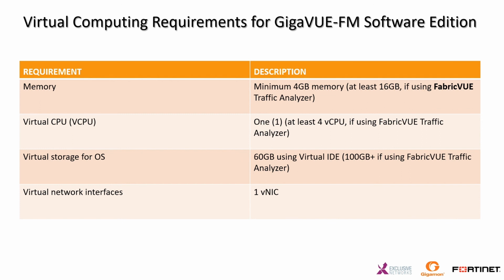So here we have the compute requirements for Virtual Fabric Manager Edition. There is a hardware version of FM, and that's the picture that you saw in the introduction slide. That's a turnkey solution, so you don't really need to worry about those compute resources. But more than likely, I think that most customers are going to go for the OVA because it's just simpler. If you have already a virtualization environment, Fabric Manager can be anywhere.